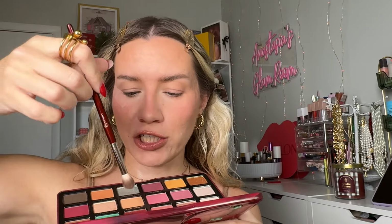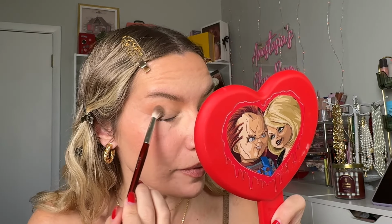Grabbing a big fluffy brush and dipping into the shade Caramel Apple to create a beautiful transition over here. And I'm gonna start on the outer part here above my natural crease and move it inwards into the nose contour and just layer a couple layers probably. Also in the outer portion. This is blending out quite smoothly and it's a beautiful, beautiful shade. A little bit more warm than I anticipated, but it's still more on the cooler side than say the Orchard Stroll shade. So I think this is going to work just beautiful.